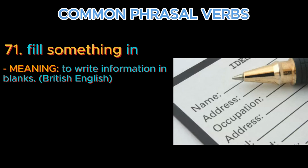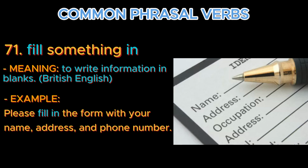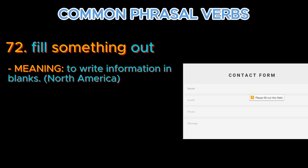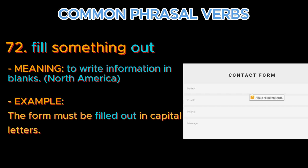71. Fill something in. Meaning, to write information in blanks. British English. Example: please fill in the form with your name, address, and phone number. 72. Fill something out. Meaning, to write information in blanks. North America. Example: the form must be filled out in capital letters.